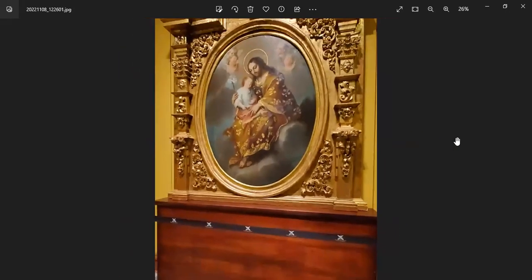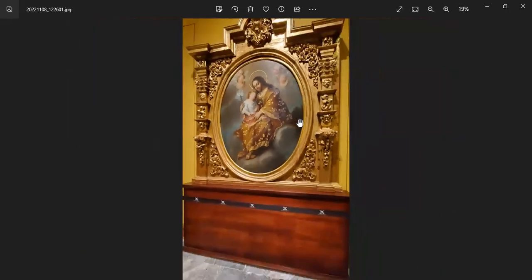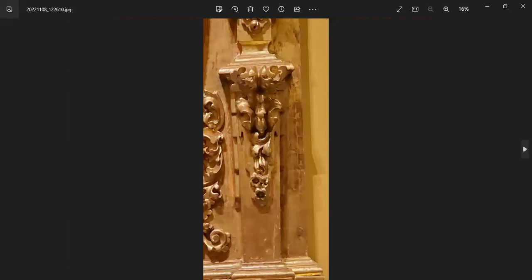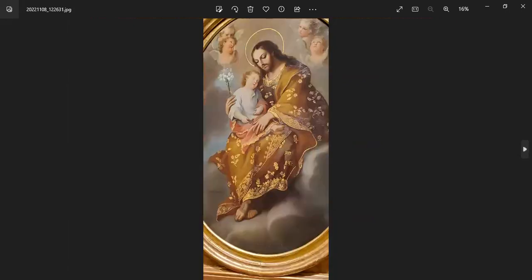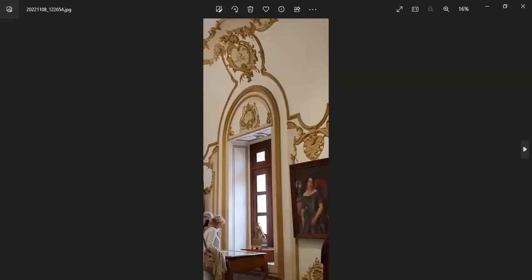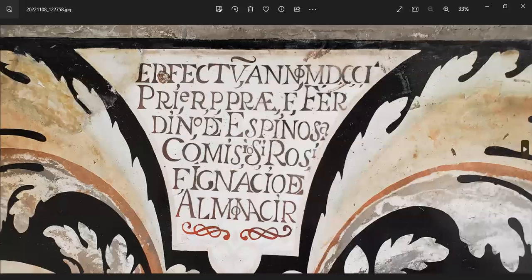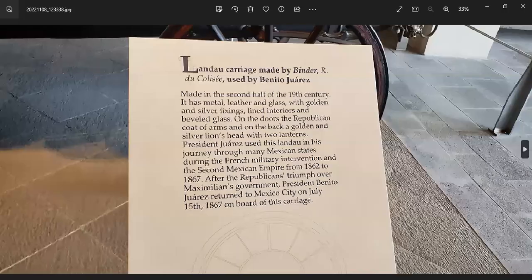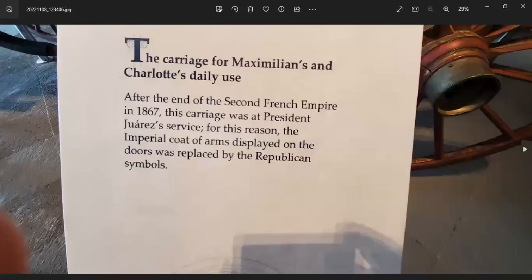Now we go again to see paintings. Uh-oh, this is a man with a kid. That's new. Usually it's a woman with a kid on her lap. So this is again Chapultepec Castle. This is a carriage used by Benito Juarez in 1867. President Juarez.